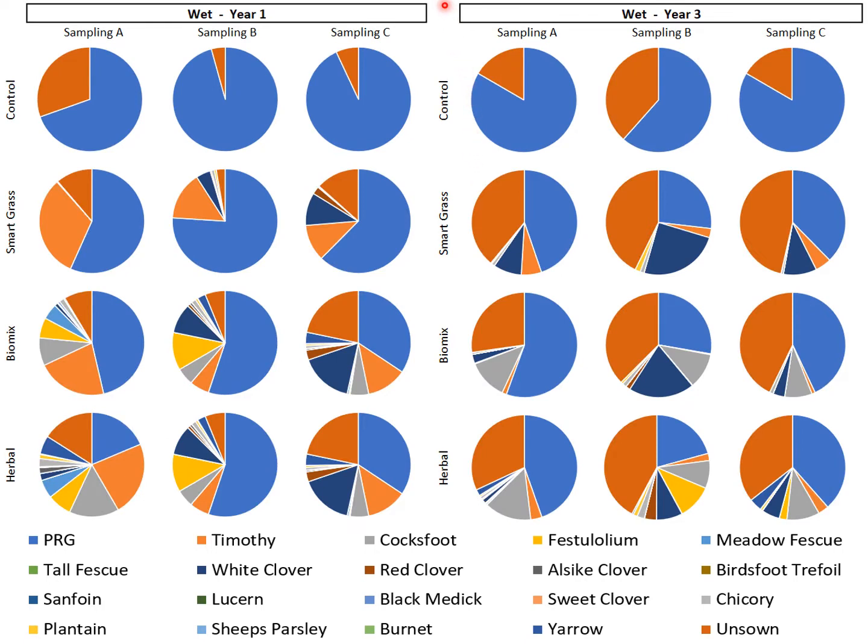So here we've got some of our resilience plots. These are the wet location that we monitored, and as we can see here, perennial ryegrass continues to do well throughout the study. So even across to year 3, to the sampling 3, when things were a little bit more challenging, perennial ryegrass is still there as the dominant grass species and one of the dominant species in the mix overall. The issue that we were having with these plots was ingress of weeds into the plots. So we've got a significant amount of unsown species coming into these plots, and this was predominantly Yorkshire fog, which was coming in from the surrounding hedgerow area that was around the plots.